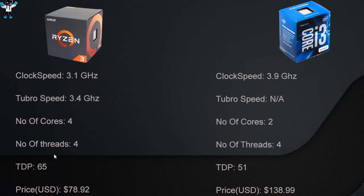Now the TDP, or total power draw, is 65 watts. That means how much power you need to power the CPU to make it stable. That's not important right now, but the less TDP you have, the cooler your CPU will run. So Intel has got this down to a mere 51 watts, whereas I'm running an FX Series 6300, and it's almost 100 watt TDP. So right there, this is basically half.